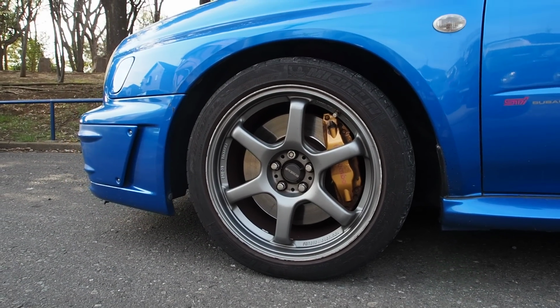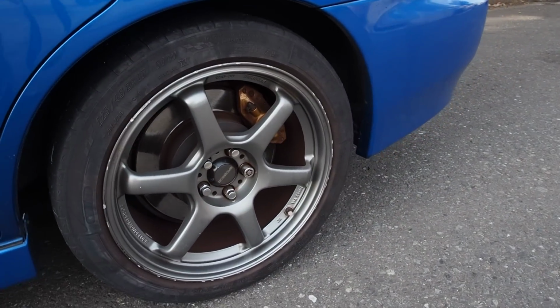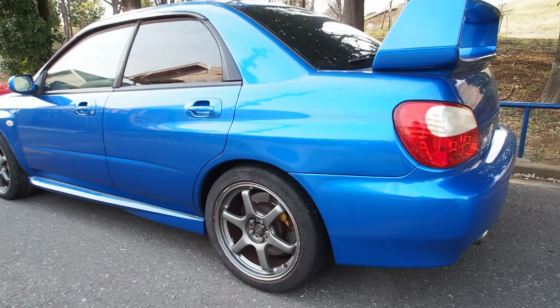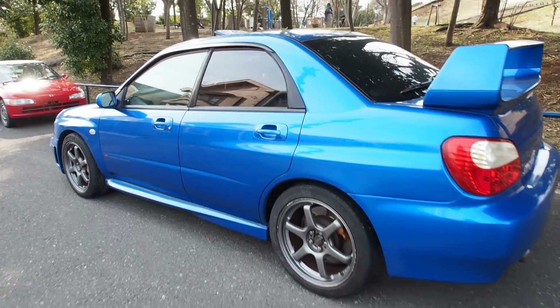Okay, you can see the nice big gold Brembos in there. You get 4 pistons at the front, and you get 2 pistons at the back. And the wheels have some scrape marks on them, but it's not too late to give them a new finish. It's only minor scratches around the edge of the rim, nothing too serious.